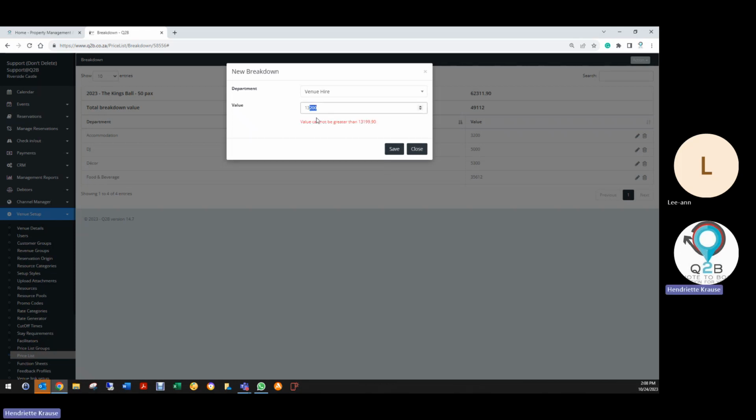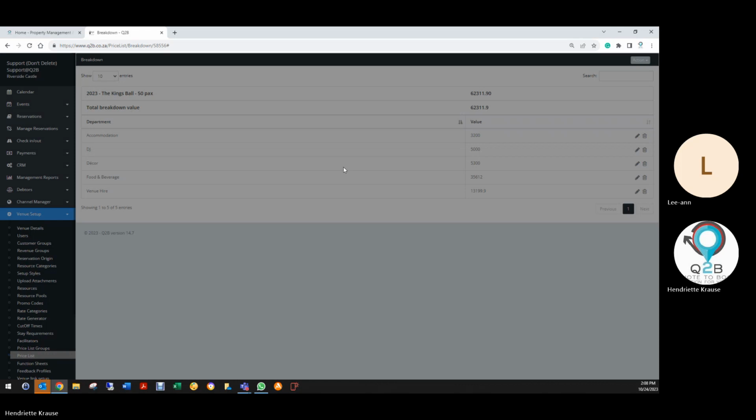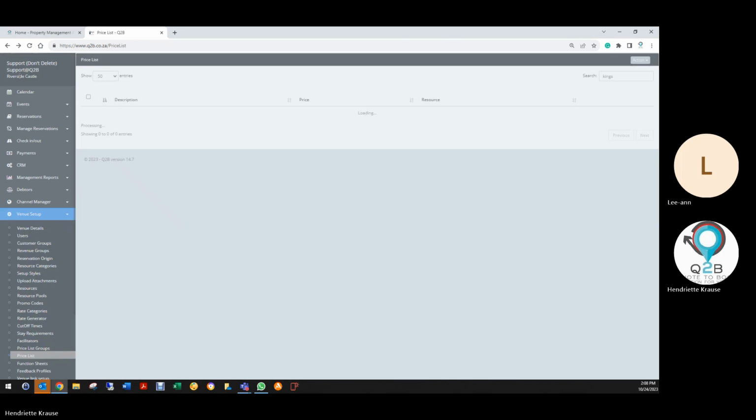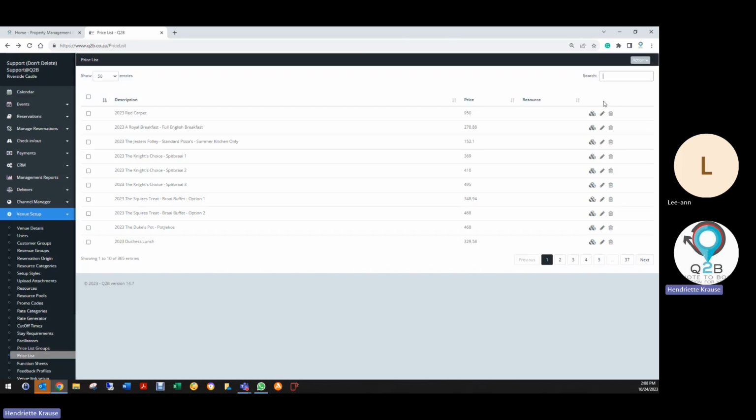Okay. See once again. Now I want to put 13,200. It says no. It can be 13,199.90. Okay. And there is your package calculated up to the correct amount. Yeah. And then you just go back with the arrow and you do the next one.